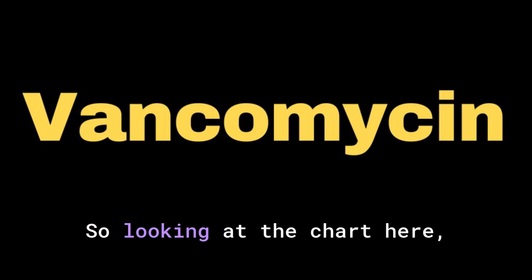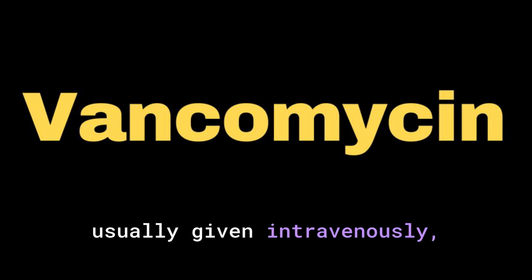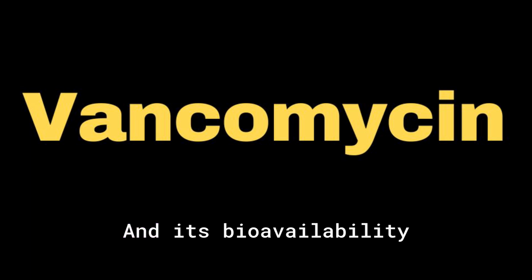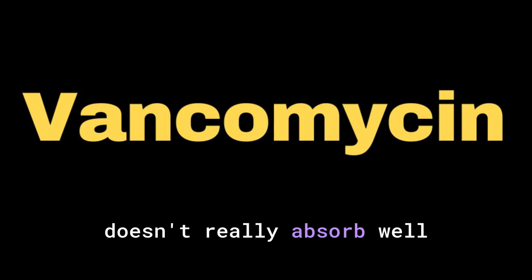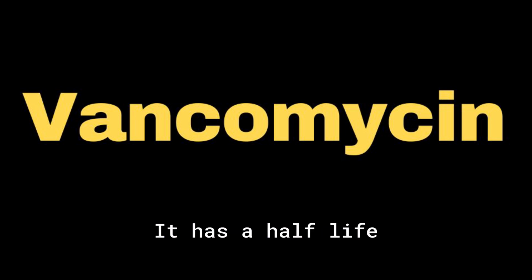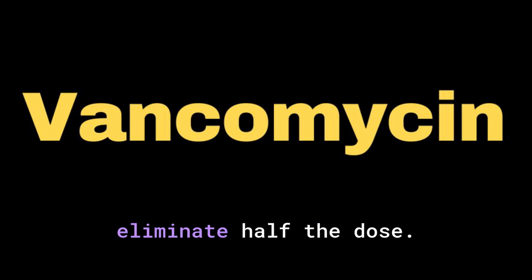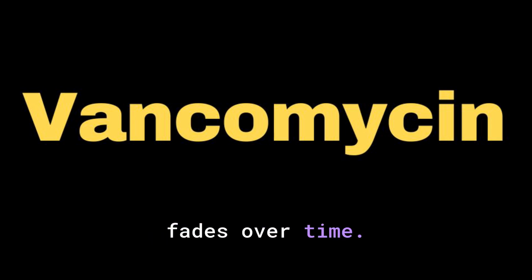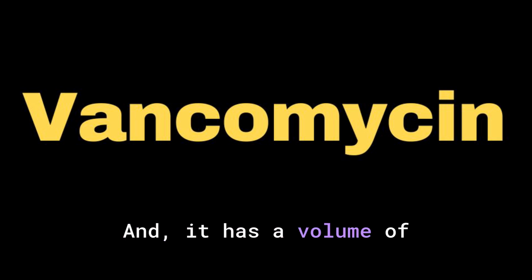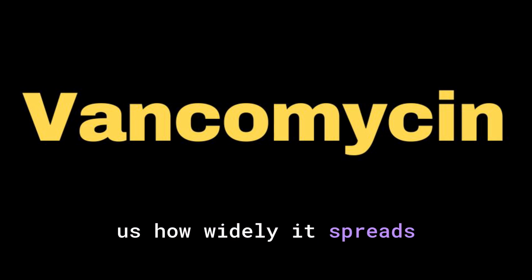Looking at the chart here, we can see that vancomycin is usually given intravenously, straight into the bloodstream. Its bioavailability is pretty low, meaning it doesn't really absorb well when it's taken orally. It has a half-life of 4 to 6 hours, meaning it takes that long for the body to eliminate half the dose, kind of like how your coffee buzz gradually fades over time. And it has a volume of distribution of 0.65 to 0.85 liters per kilogram, which basically tells us how widely it spreads throughout the body.